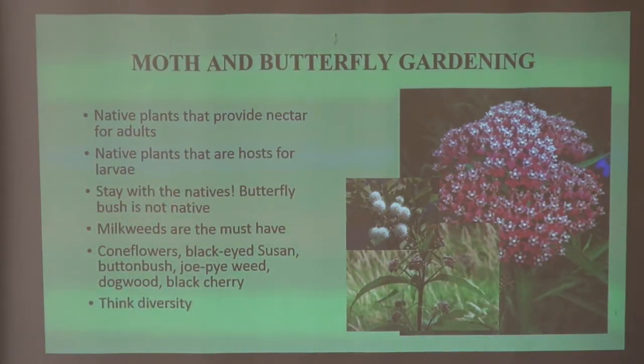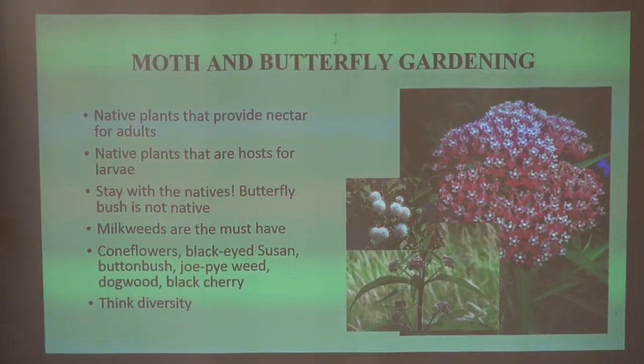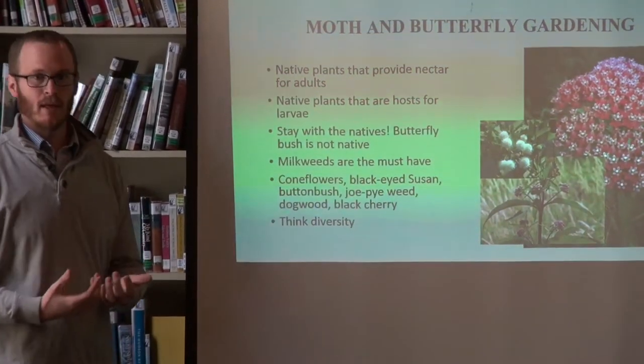It's not about attracting them. It's about sustaining wildlife, right? You want them to stay there. You want them to feel comfortable. So when you consider the plants you choose for your wildlife or your moth or butterfly garden, you have to consider both. You've got to consider what's going to attract them and what's going to keep them here.